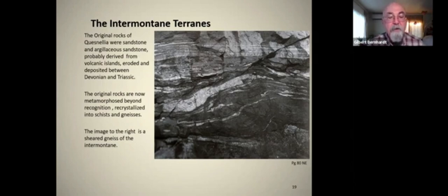The original rocks are now metamorphosed beyond recognition, recrystallized into schists and gneisses. Schist and gneiss are both metamorphic rock. What we're looking at here is a gneiss, which has light and dark bands. The minerals migrate to light and dark areas. The light density minerals go to the light colored areas, and basically are feldspars and quartz, and the dark minerals congregate together, the hornblende and biotite micas, and all the heavier elements go and form minerals in those areas. So what we're looking at here is a sheared gneiss of the intermontane.